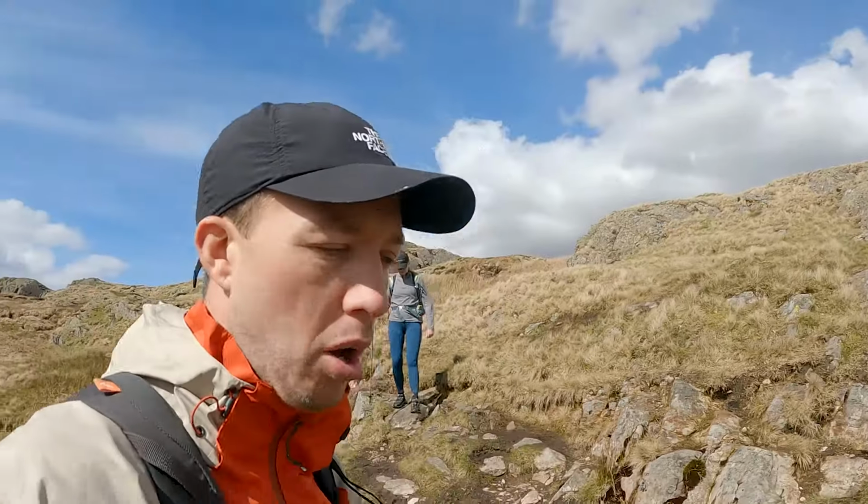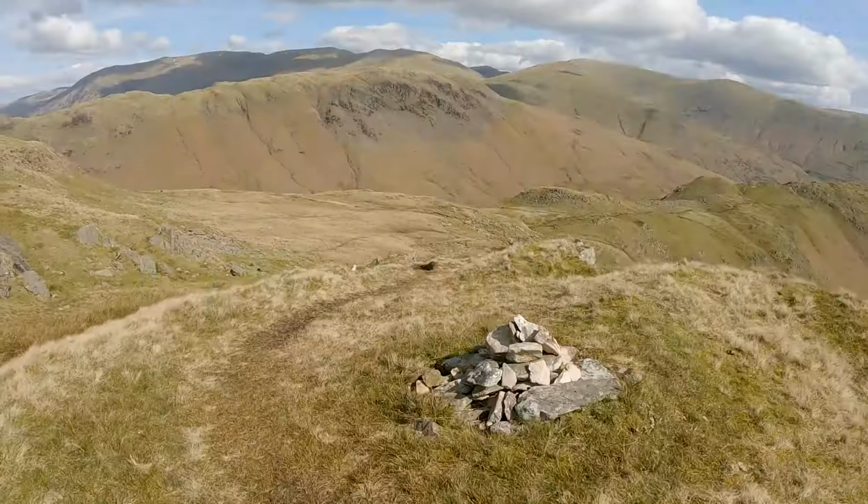We ended up sacking having a sandwich, and we're going to have one on the next fell, Gibson Knott, because that wind was just horrendous. It's still quite gusty, but you've got a bit more coverage here.